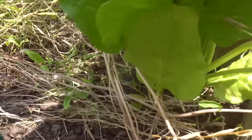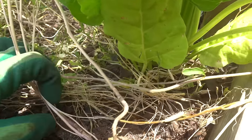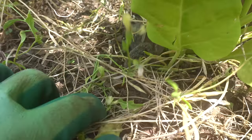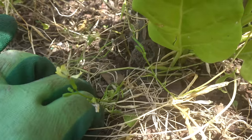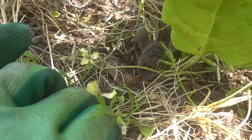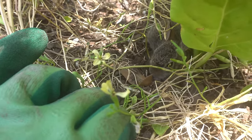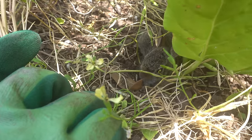So, let's see if we can have a peek. See? And I can't find the other two. They're off somewhere. But anyway, I hope you enjoyed the bunny videos.